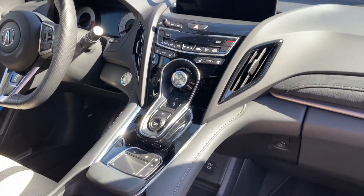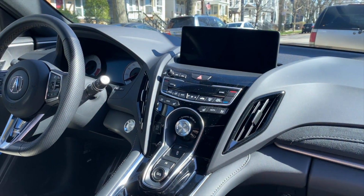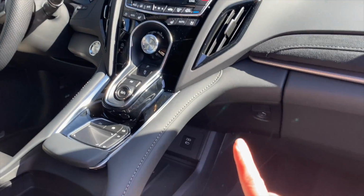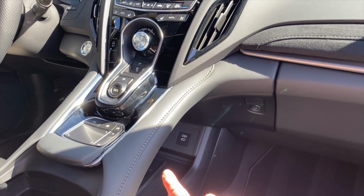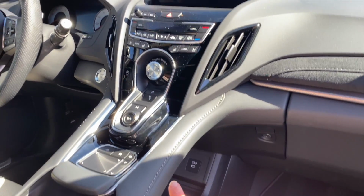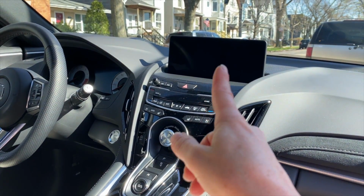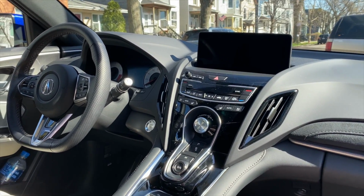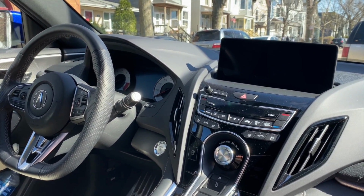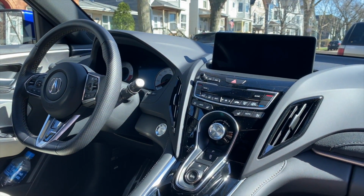Also, you have wireless Apple CarPlay and Android Auto. So I love the fact that you have your wireless charging there. It keeps your phone protected from the sun and out of reach. And then you can just wirelessly connect up here and use your CarPlay through the infotainment system. So those are going to be the big changes for 2022.